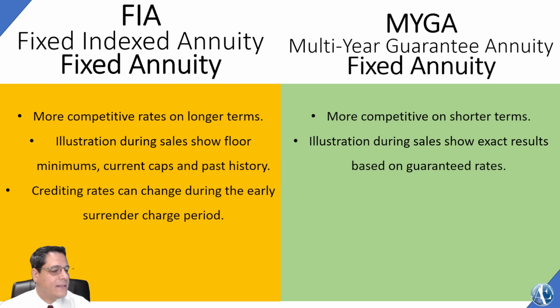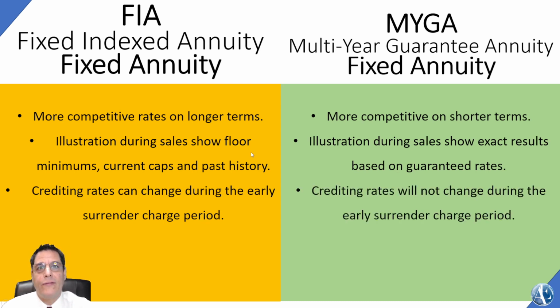Next is crediting rates can change during the early surrender charge period with an FIA, meaning if your cap today is 550, it could be 350 next year on the anniversary. These can change. They're not guaranteed. I believe there is a company out there that does now guarantee the cap, but few do that. So I'd say most do not guarantee your term outside of the bucket you're in. So that can change during the surrender charge period and after, of course, any of them can, but we're focused on the surrender charge period where you don't have a lot of options.